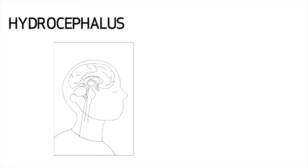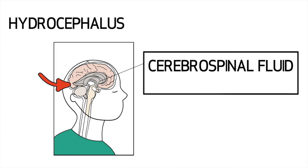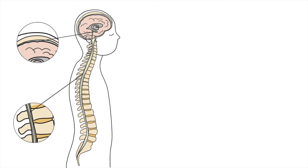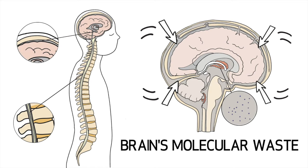Hydrocephalus is the condition in which excessive fluid builds up in the brain. Specifically, the fluid that builds up is called cerebrospinal fluid, or CSF. This is the fluid made by the body and surrounds the brain and spine, providing a protective cushion layer for the brain and is thought to have an important function in clearing out the brain's molecular waste.